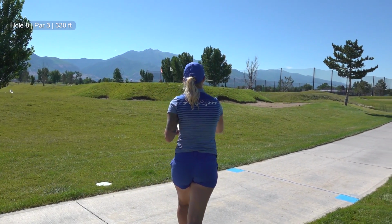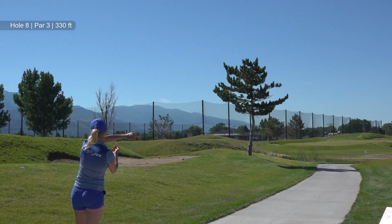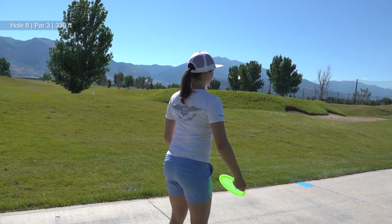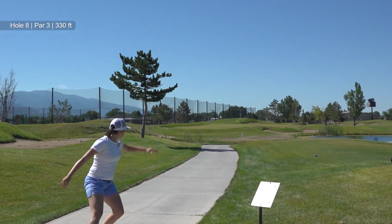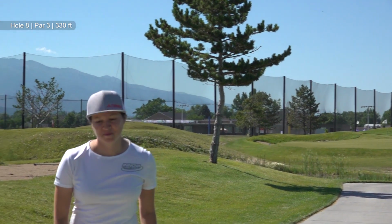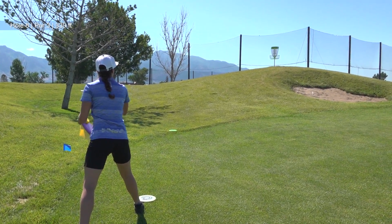That mound is a lot steeper than it looks. When we get up close, you'll see it for sure. Yeah, and that first tree is taking some of the hyzer route out of it. Absolutely. For being so small spatially, that tree takes up a lot of space psychologically.